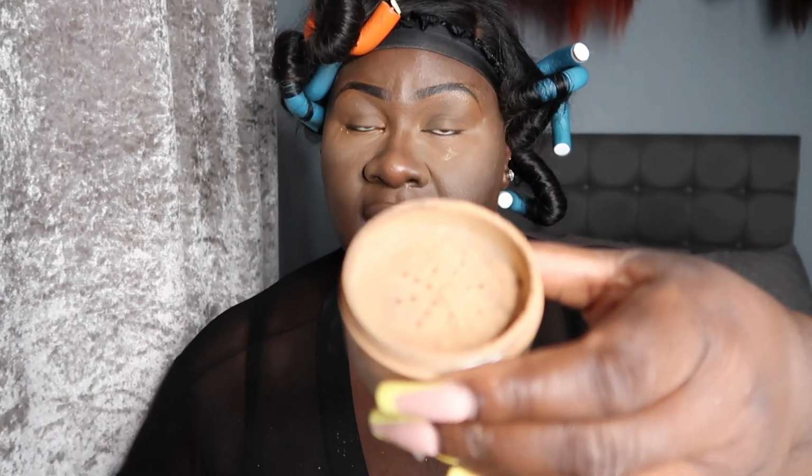So I don't use too much setting powder, but we've got the Huda Beauty underneath my eye. Now we're going to go to the rest of the places that I put concealer. So I use this blend. So this blend, as you can see here, hopefully it focuses. Yeah, so this mix consists of Sacha Buttercup, Ebony in Ben Nye, and also Banana in Ben Nye.